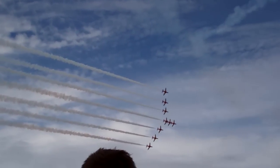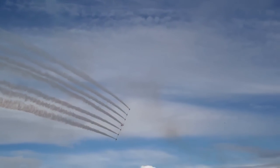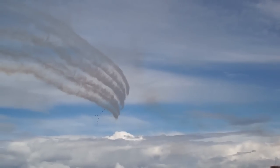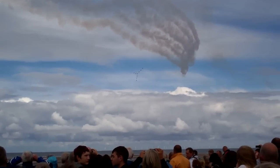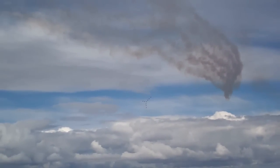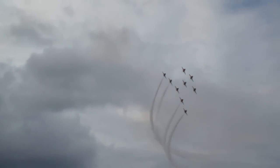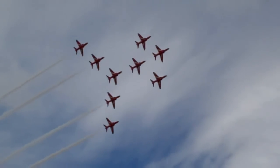That's why the new guys tend to fly closer in. So that's Red One calling for the Tornado GR4 on 13 spot in the line tomorrow. 13 spot recently was this backwards.